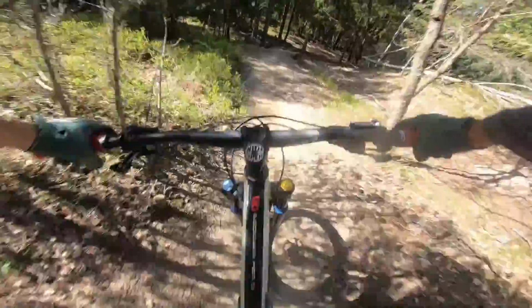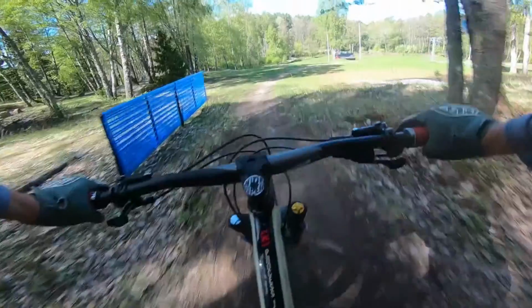Over some bridges, into a really quick, good right-hand berm, straight into a left wall ride. Down, and then a berm you jump out of. Boom, another jump, and that's the finish.